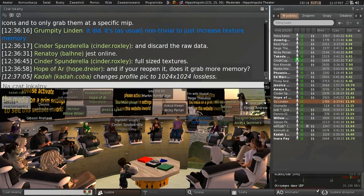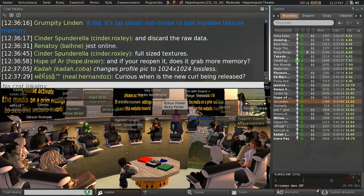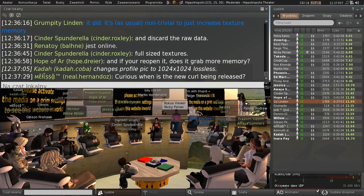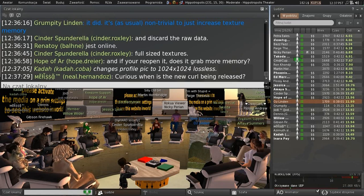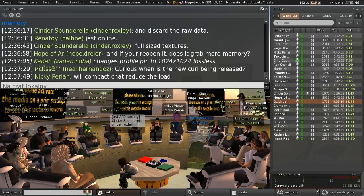Let's see. That map tiles are properly released. I did check that. They will properly release themselves when the map floater is closed. Huh. Reopening it does not grab more memory. The images are marked as no delete, no discard. So they'll just be there when anything needs to actually reuse the image. It won't have to allocate a second one. It won't add any additional memory impact having multiple ones displayed on the screen, but it will always be there.